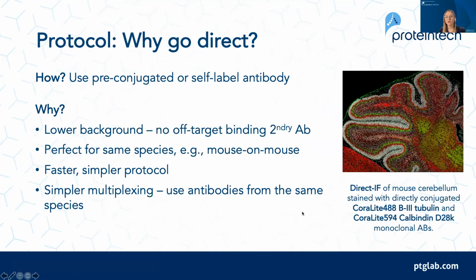But why would you want to go direct? So as I said before, this is how you do it using a pre-conjugated antibody with a fluorophore or chromogen or self-label. And it has quite a lot lower background, so you get slightly higher resolution images. This is because you don't have any off-target binding from your secondary antibody. And this off-target binding from a secondary antibody can be really problematic for some customers.